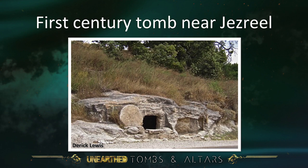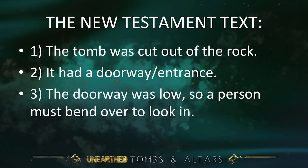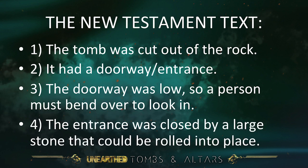Indeed, there are several. So, the New Testament text tells us the tomb was cut out of the rock. We've seen, yes. It had a doorway or entrance. Yes. The doorway was low, so a person must bend over to look in. Yes. Good. Let's add something. The text also told us the entrance was closed by a large stone that could be rolled into place. Interesting? Let's look at the text again.